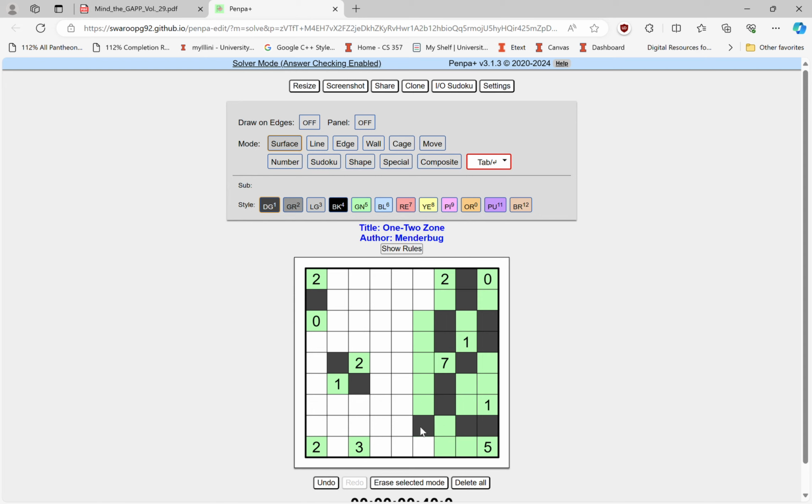This 5 can't connect to the 7, must go on because it doesn't have any single block gaps yet. And you can use that same kind of argument for neither of the 2 and the 3, actually. They could be completely blocked off after this. We can do the same thing with the 0 over here. And let's see.